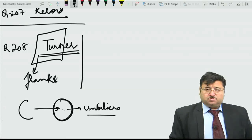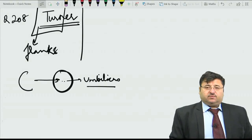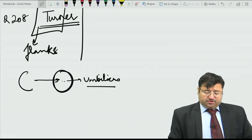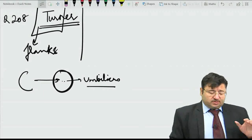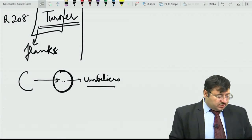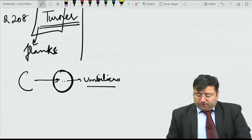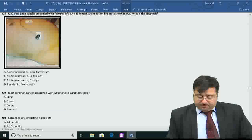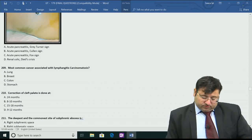And Dietl's crisis, you must be knowing. Dietl's crisis is in case of an obstruction in the kidney when it becomes hugely hydronephrotic, and when it empties, there's a mass which is palpated in the flank and it suddenly disappears after passage of large amounts of urine. That is Dietl's crisis. So we're done with this.